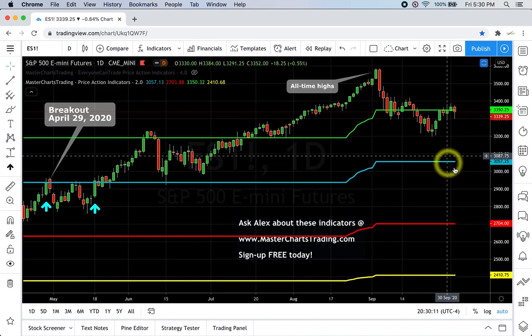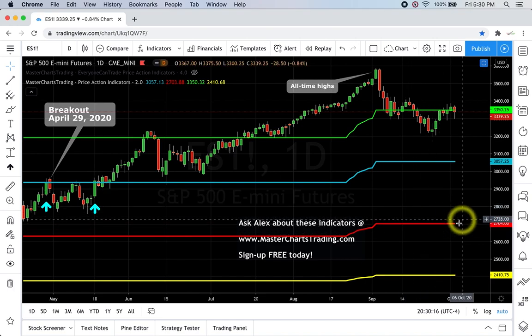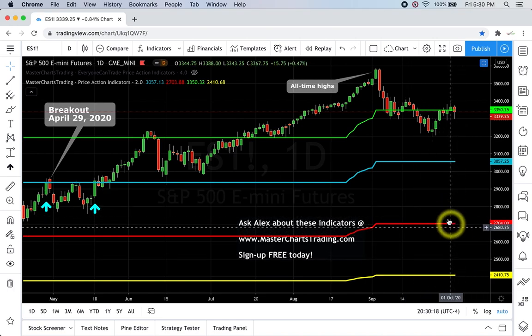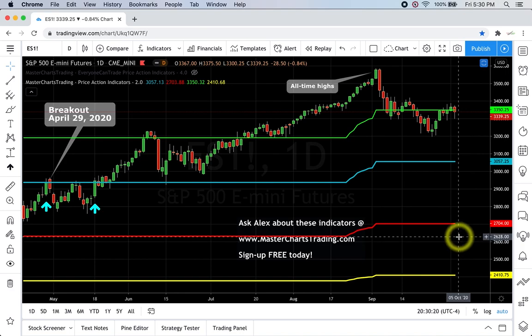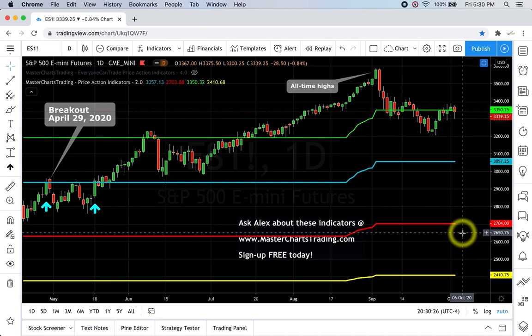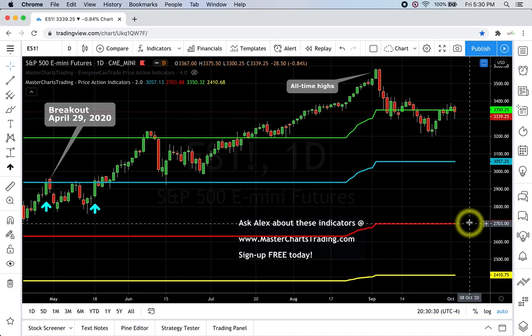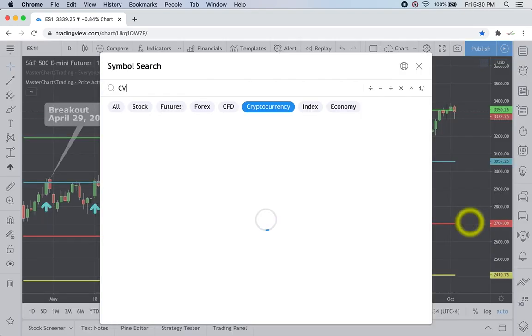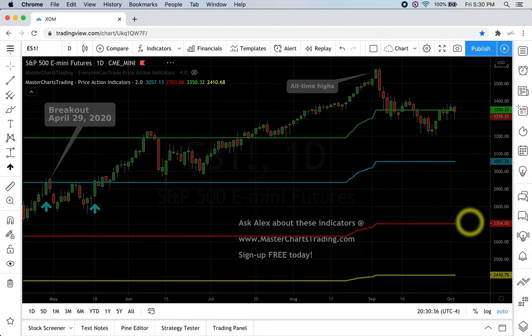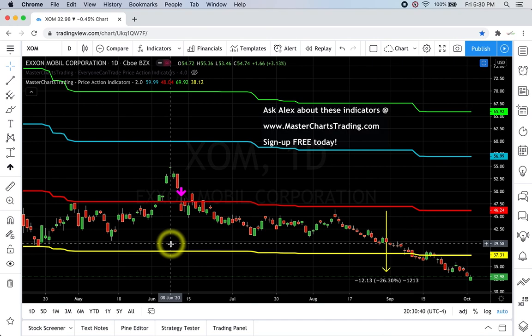This is where I'm looking for opportunity to buy if I'm bullish, or if I'm bearish, I'm going to look for opportunities to short around the red line for continuous instruments. If you're trading stocks and you want to short them, it's a little bit different procedure. The stock needs to drop below the yellow and then bounce towards the red. So that's a sweet setup. Actually, in fact, I'm going to show one, not Chevron, but ExxonMobil. I think I already showed it last week, but this is how it works.